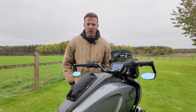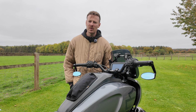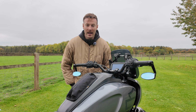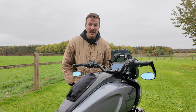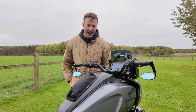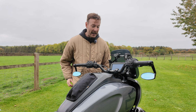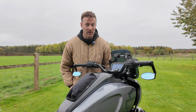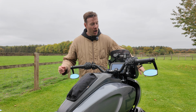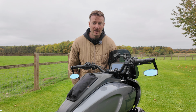Number 9, fuel gauge accuracy. The range estimate on the Pan is about as trustworthy as a politician. One minute, you've got 50 miles left. Two minutes later, you're flashing empty. That being said, on tour, I average approximately 230 miles on a tank if I keep it at 60 miles per hour. That's pretty good. Solution, a good old-fashioned Steve McQueen shake, and you'll know if you're empty or not.